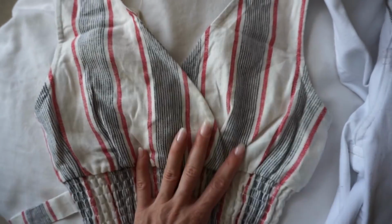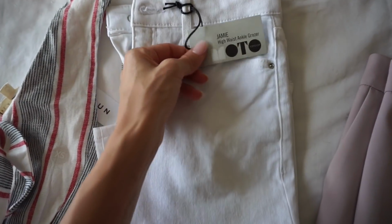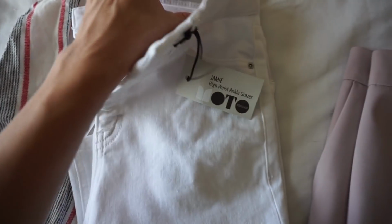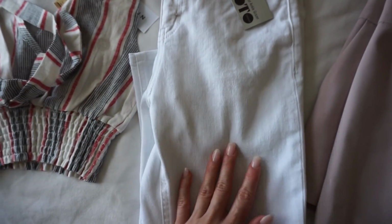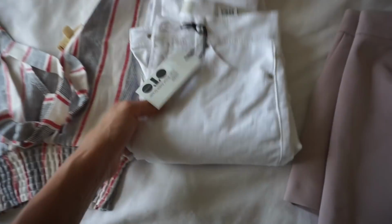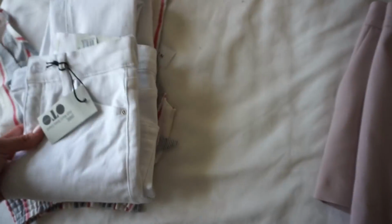So this is what I'm going to wear, I think, with some dark denim. I was on the hunt for a pair of white jeans. These are the Jamie high-rise ankle grazers from Topshop. I have these in black, and they were on sale for $50. I love the way that they fit. They work perfectly, and no sense spending more than I needed to. I'm happy it came in the white color that I was looking for.